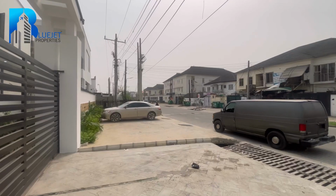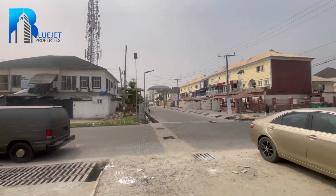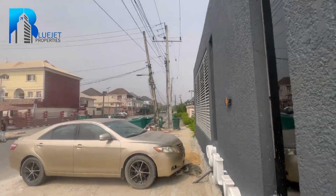So stay tuned, let me take you around this entire building so that you can see how magnificent and luxurious our 5-bedroom and 4-bedroom is. Just stay with me, let's tour this property together. So right here you can see the environment of this property, where it is located.